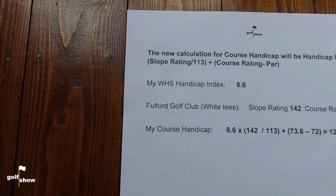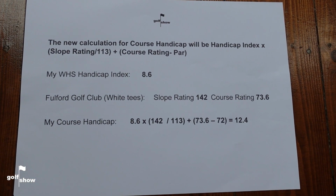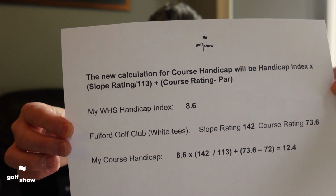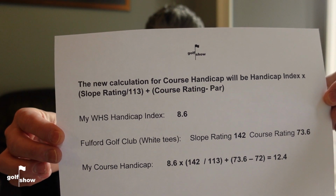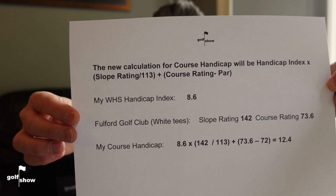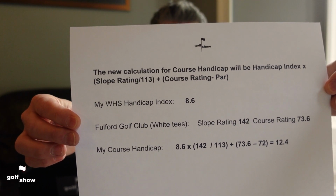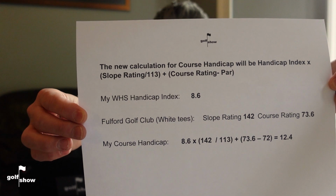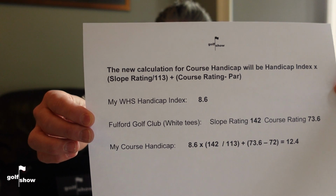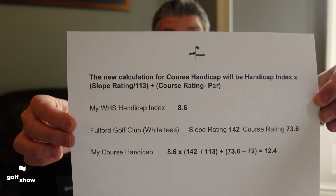So here's an example. At Fulford Golf Club, the slope rating is 142 and the course rating is 73.6. What I need to do to work out my playing handicap is times my handicap index of 8.6 by the slope rating of 142 divided by 113. 113 is what the USGA think the standard slope rating should be for a golf course. Then you've got to add the difference between the course rating, so here 73.6, and the par off the white tees at Fulford, which is 72. So that gives me a playing handicap of 12.4.